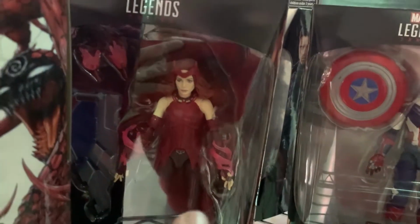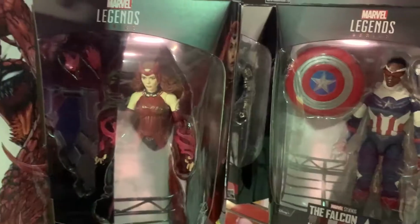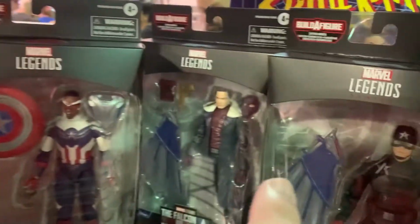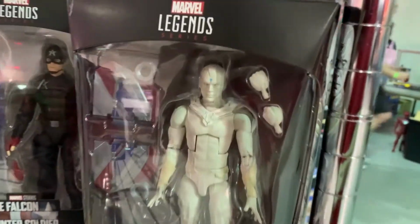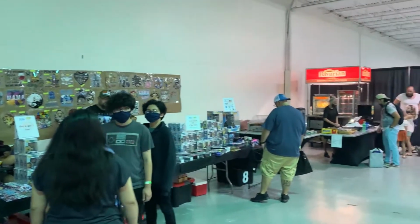And this is quite a lineup. They've even got Disney Plus Marvel figures from the TV shows now. You got Wanda, Falcon, the new Captain America, Baron Zemo doing some dancing right there, U.S. Agent, and you got White Vision. I kind of like the White Vision. He's kind of scary, actually. And then here in the back, you got some open area here.